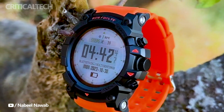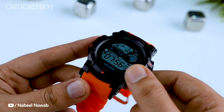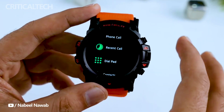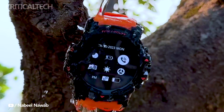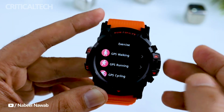Health monitoring is a top priority for Fire-Boltt. These watches offer a comprehensive suite of health tracking features, including sleep tracking, SpO2 monitoring, heart rate tracking, women's health tracking, and breathing exercises. Whether you're concerned about your sleep quality, heart health, or menstrual cycle, these smartwatches have you covered.